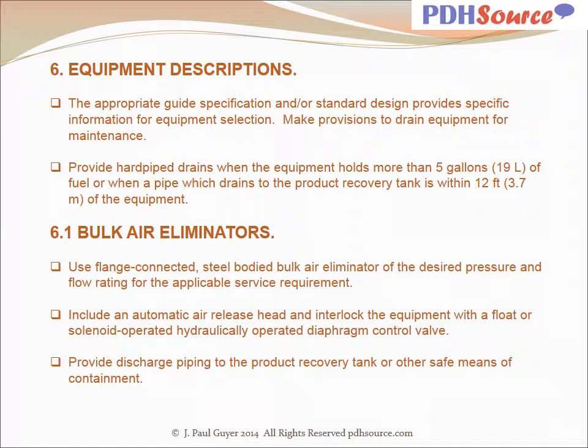With regard to equipment descriptions, the appropriate guide specification and/or standard design provides specific information for equipment selection. Make provisions to drain equipment for maintenance. Provide hard pipe drains when the equipment holds more than 5 gallons of fuel or when a pipe which drains to the product recovery tank is within 12 feet of the equipment.